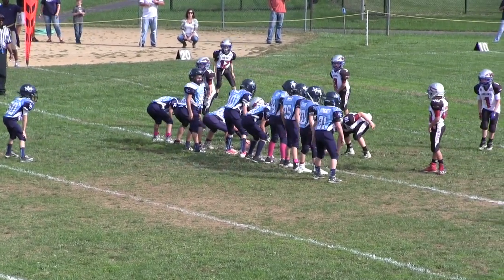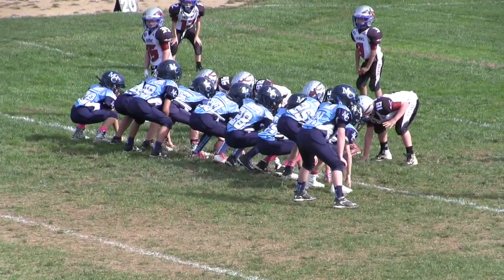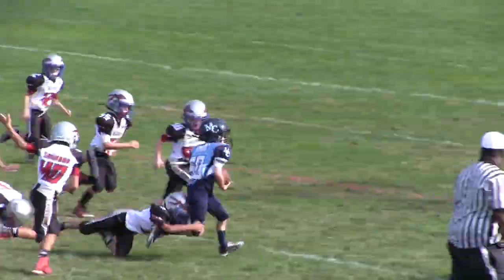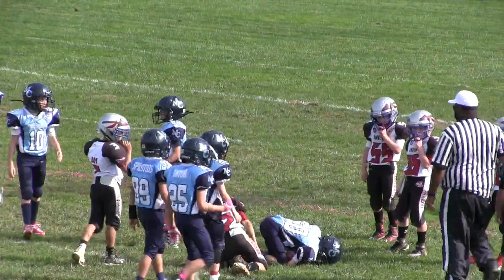Move out! Move out! Get the ball! Come on, Kevin Irwin! Casey! And a pitch for the touchback. Oh, he's got the tackle in. He is across the 25-yard line for a first down.